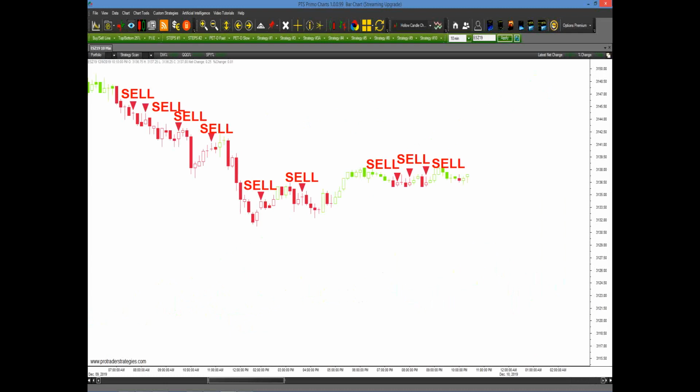How about a 10-minute chart of the E-mini futures? Now, strategy 10 really works best on these longer time frames from like hourly and above. It works best, in my opinion. By best, I mean that you get the best, most consistent results on daily bars and higher. You can still apply it to short term if you like.